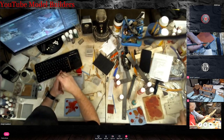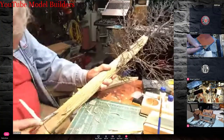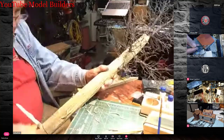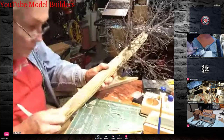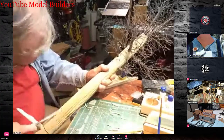Hey, listen, nothing against cheating. We're modelers here, and cheating's fair game, whatever works at the time. No question about that. You don't get condemned for cheating as a modeler. You get extra credit for cheating as a modeler.